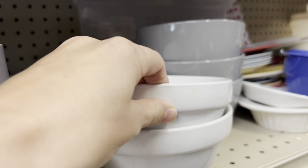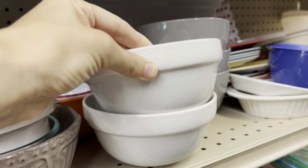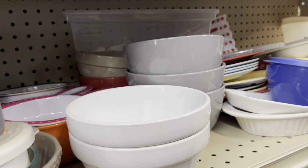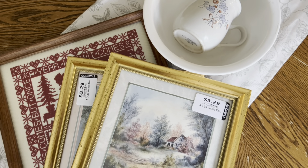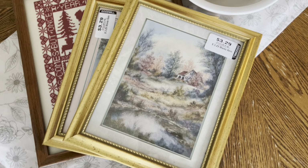I really liked these bowls. They were the Mainstays brand from Walmart, but I thought they were really cute. They look like dough bowls. I just don't think they were the right color for what I like. So I just have a little mini thrift haul I'm going to share with you guys. Didn't get a whole lot that day.